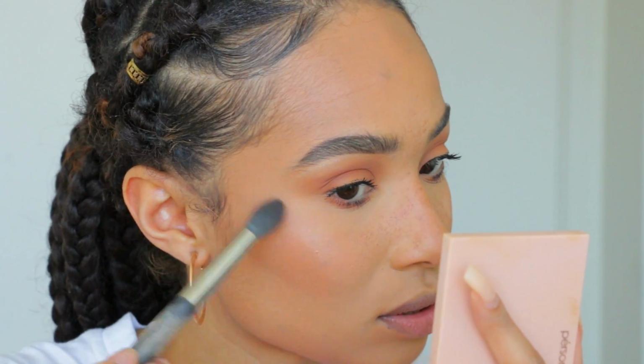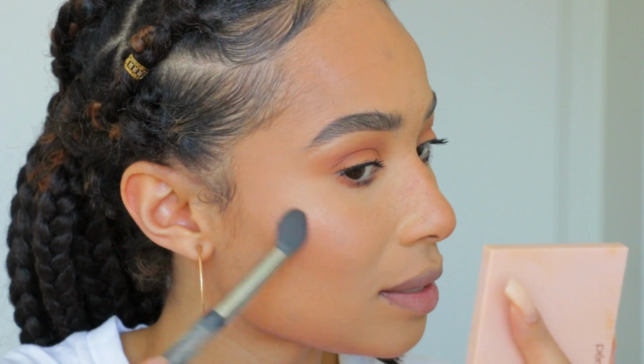Before I use my lashes though, I'm going to use the Persona highlighter from Simply Sona in the color Zuma. This is one of my favorite highlighters to use, and I'm just going to lightly highlight my cheeks.